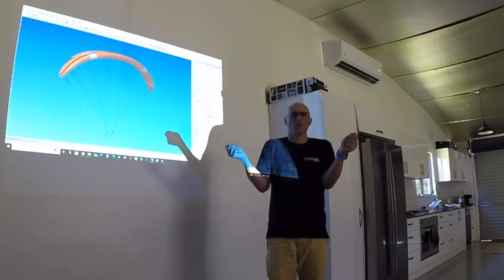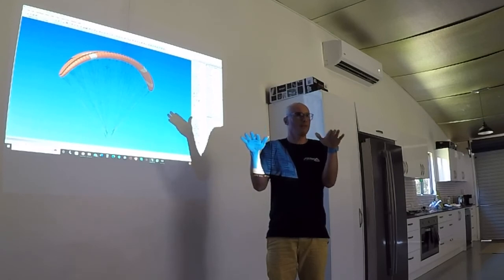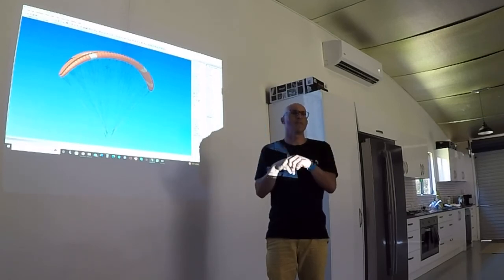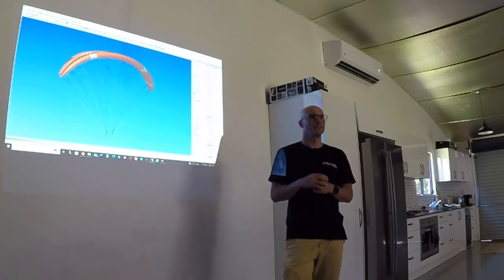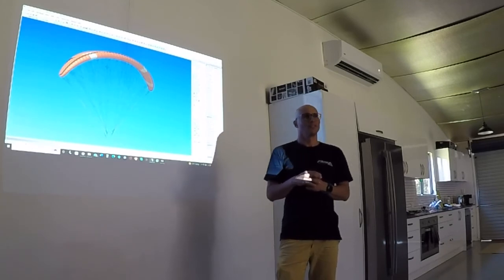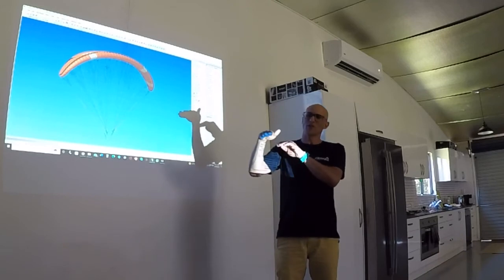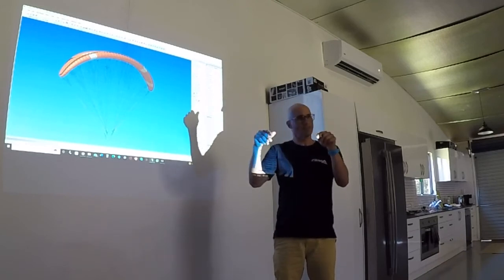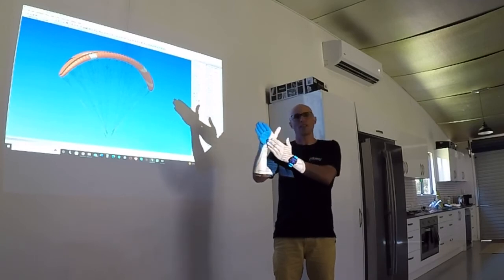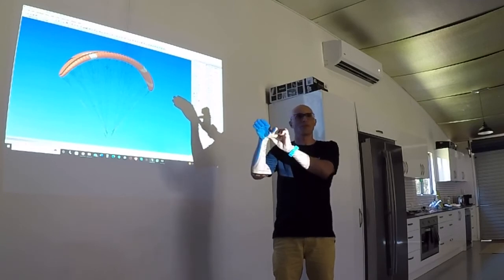Sometimes you just put a little bit of brake, you have better sink rate, but worse glide. And what's the difference between using your C-handles compared to using your brakes to try and get minimum sink? So the C-handles are only changing the angle of attack. It's much better to do that because then you still have a clean foil. You're not creating more drag in the trailing edge.